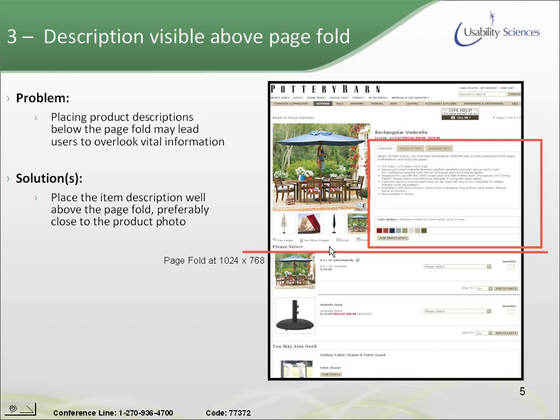If you can't put all of your product information above the page fold, that's okay. Users don't mind scrolling down as long as they get a bit of teaser information up here. The difficulty comes when all of this is located down here and users are not aware of the product information. And often we see that when the product picture takes up most of the upper half of the page.